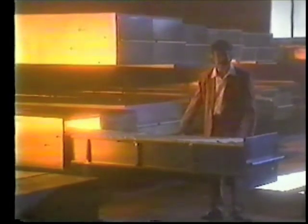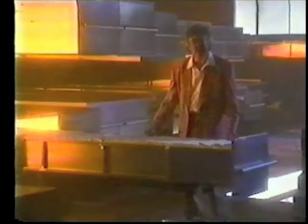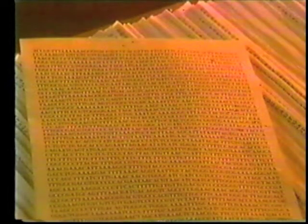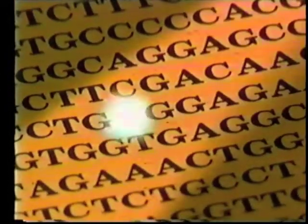human body. Packed in this one drawer alone are tens of thousands of pages, each page covered in line after line of genetic code. Of the thousands of genes in here, one of them carries the instructions for making part of our hemoglobin, the stuff that makes our blood red and carries oxygen around the body. There are about 500 letters in this gene. A mutation in one of them, just one letter out of the 6 billion in this archive, changed human history.